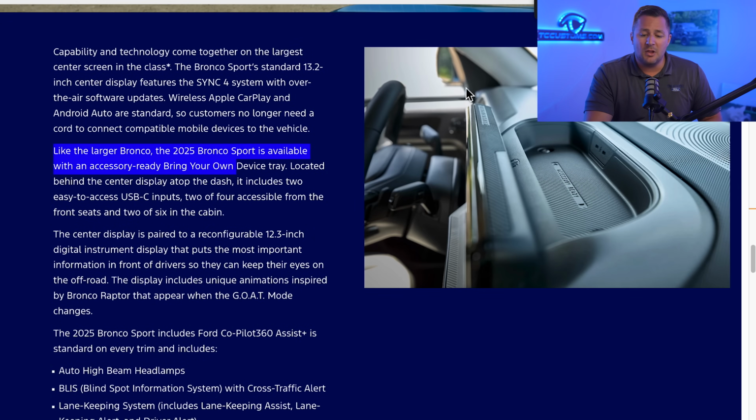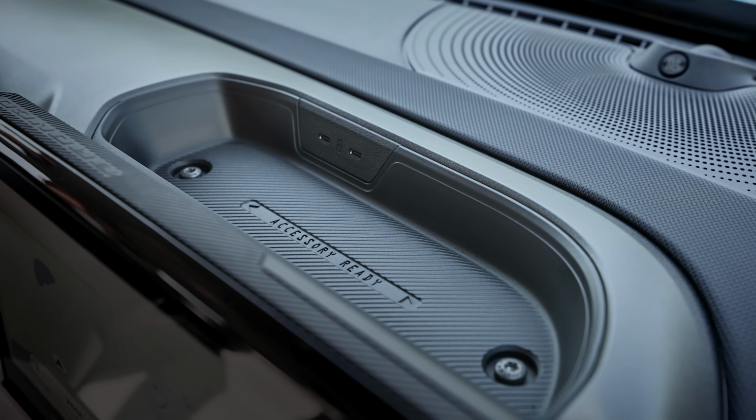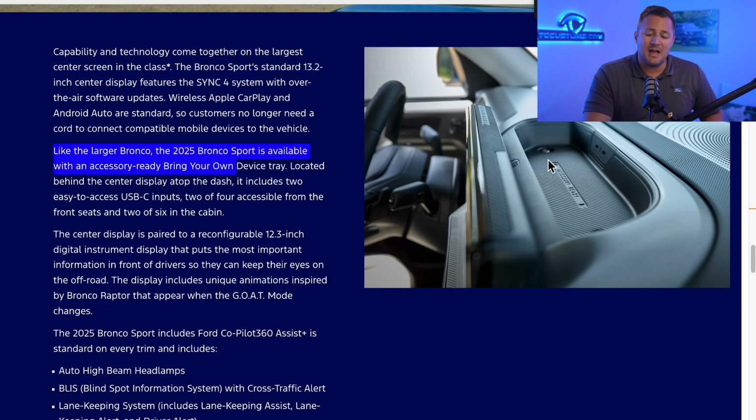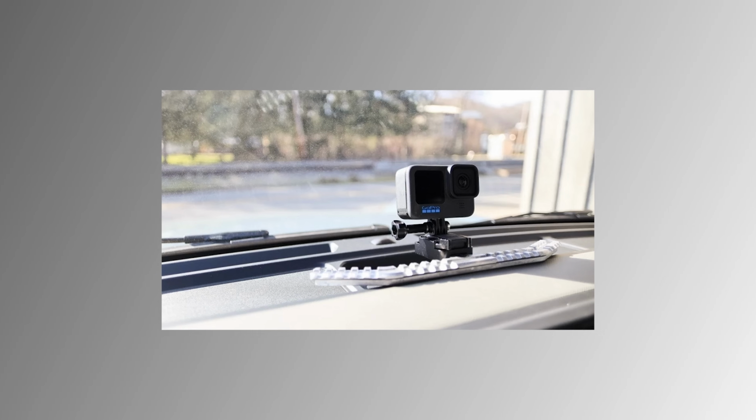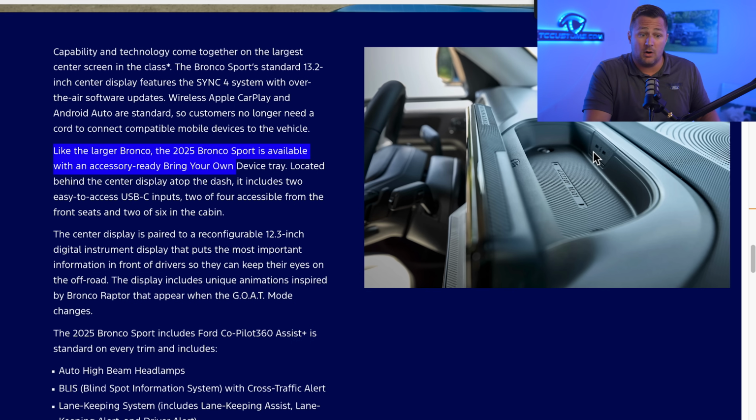But one thing that I do love is this BYOD, the bring your own device tray that's located up front. So the cool thing about this is you've got your Bronco bolts located on either side of this, so that way you can mount up a camera setup or any other kind of accessory you can make up. You can put it right there. And Ford is also giving us 2 USB-C ports located inside of that same tray. So the idea there is that if you wanted to power a GoPro, you can do that. Or if you wanted to power a dash cam, you can do that. Whatever it is that you want, or maybe it's a Garmin GPS, you can do that. There's a lot of options when you go with that setup.